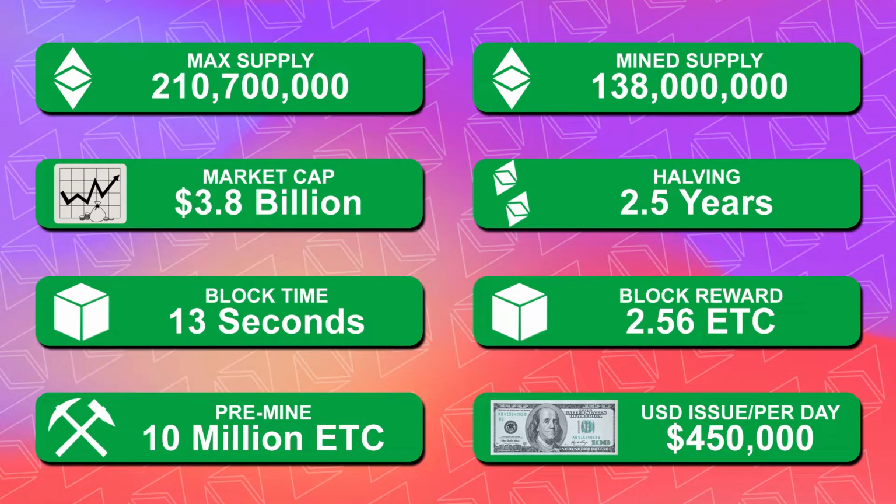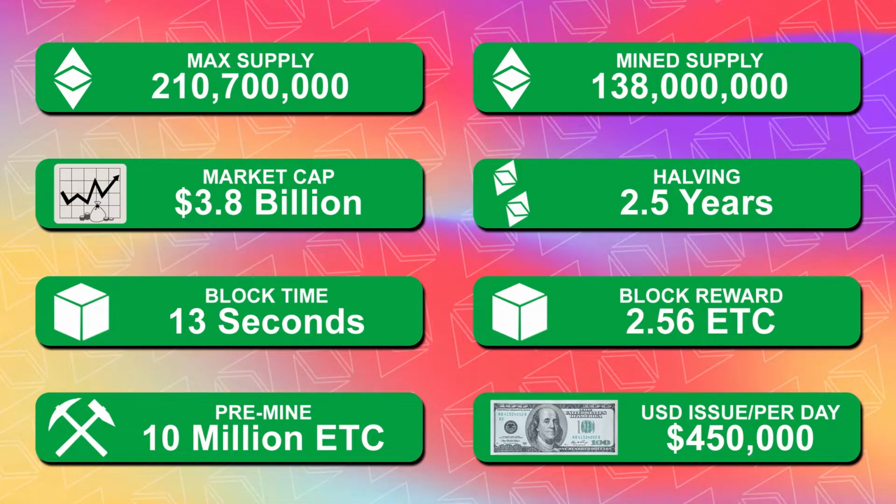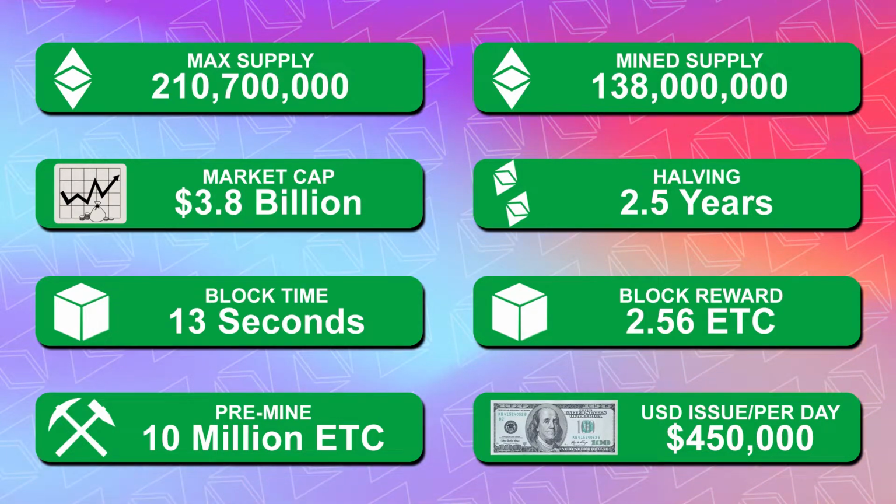As of writing this, the price of one coin sits at around $27 per coin. There's a max supply of 210,700,000 and so far 65% of the supply has been mined at around 137 million coins in circulating supply. This gives Ethereum Classic a market cap of $3.8 billion and ranks at number 22 by market cap of all cryptocurrencies. When it comes to halving, they introduce a different system, but we'll go over that later in detail. Just know that it halves roughly every 2.5 years. The block time is set at 13 seconds and the block reward right now is 2.56 Ethereum Classic.